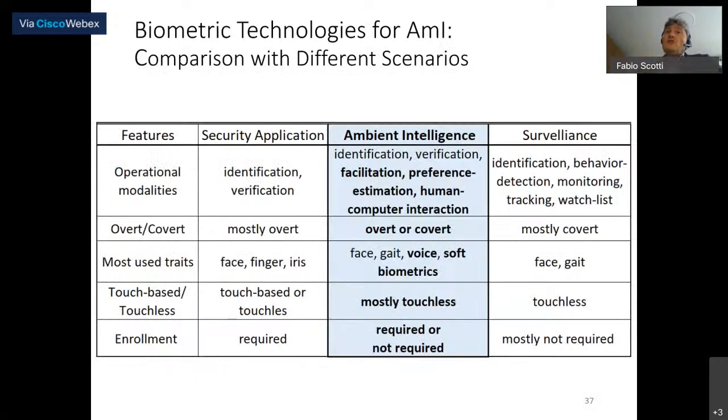Let's review them. You can see the features on the left: the operational modalities you are using, the devices and the systems. Whether it is overt or covert, so you can see and be aware if the biometric system is in front of you and working. What are the most used traits? Whether you are touching something or using it in a touchless fashion. And whether you need to be enrolled beforehand, or the system can work without enrollment. So in security applications, you go for identification, of course, and verification.